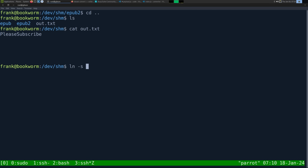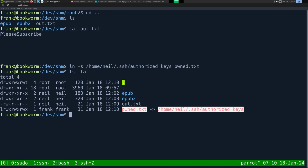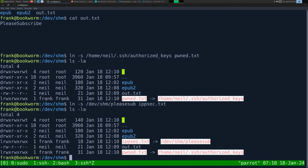So we could create a symlink to /home/neil/.ssh/authorized_keys. And we're going to call it pwned.txt, right? So if I look at pwned.txt inside of /dev/shm, it's pointed at this file. And since we can't read that file right away, let's do something different. We can say /dev/shm. We'll call this please sub. And we'll call it ipsec.txt. Okay. So this one we'll be able to more easily read.